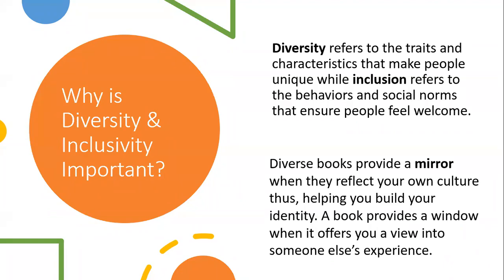So you're going to hear diversity and inclusivity interchanged a lot, but it's important to understand that a diverse book, or diverse collection, or diverse programming means that you are referring to the traits of people, and inclusion actually refers to making people feel welcome by what you say.